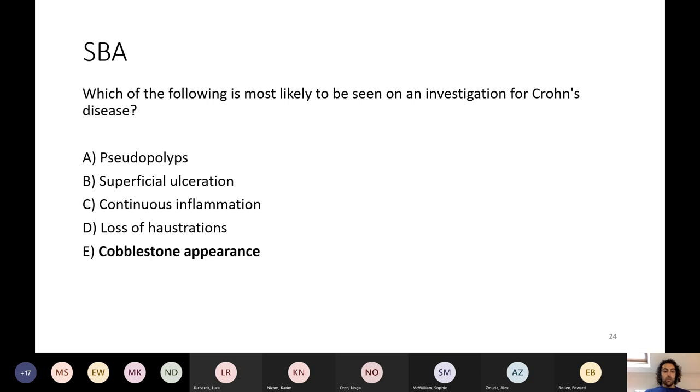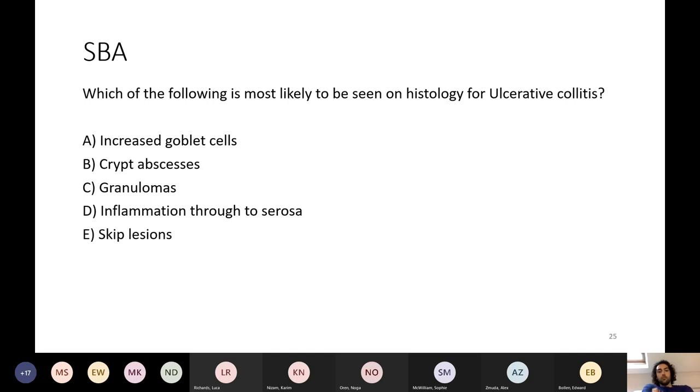Okay, nice. So yeah, basically this one, cobblestone appearance is Crohn's, the others are all UC, so it's good that you've recognized that. So you guys have obviously learned and gone through this before. We'll just practice another one. Okay, nice. Yeah, so same again. Vast majority of you getting this right.